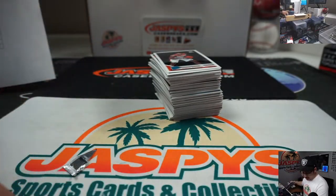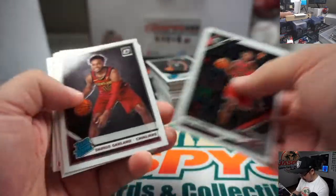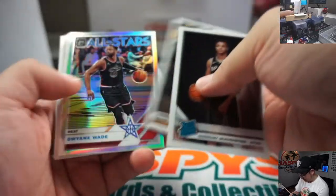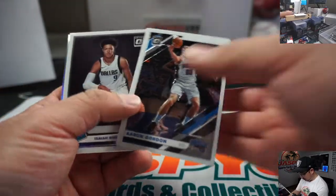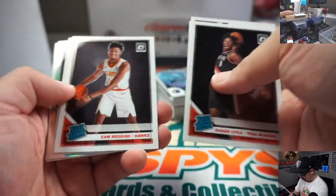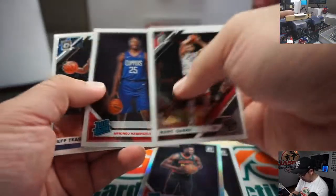All right, last box, we made it. Flawless coming up next. Actually made pretty good time on this. Damari Carroll, orange to $199. All right, let's get a big finish. D. Wade, All-Star Holo, DeAndre Jordan, red to 99. All clear for takeoff to 99. Klay Thompson, Holo, Nasir Little, rated rookie. Save Cam Reddish, too. I feel like we should save some of him. Bruno Fernando, rated rookie, Holo.